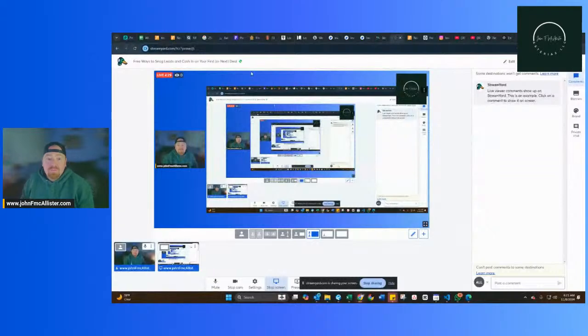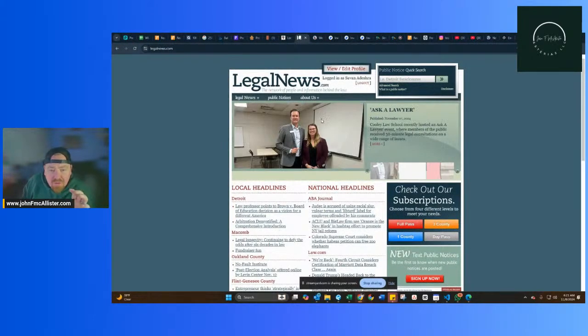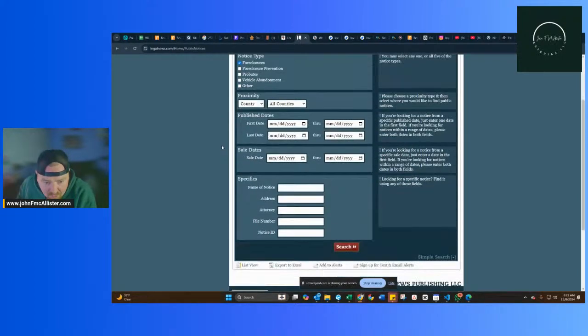Entire screen. Share. So, like I was saying, in Michigan, they have everything that comes in through Legal News. And what is Legal News? That's just the state's public notice center that captures all of the information. Now, here are their notices that are coming out. This is all public record. So you click foreclosures, sale date. Today's the 8th, so let's say the 17th to December.